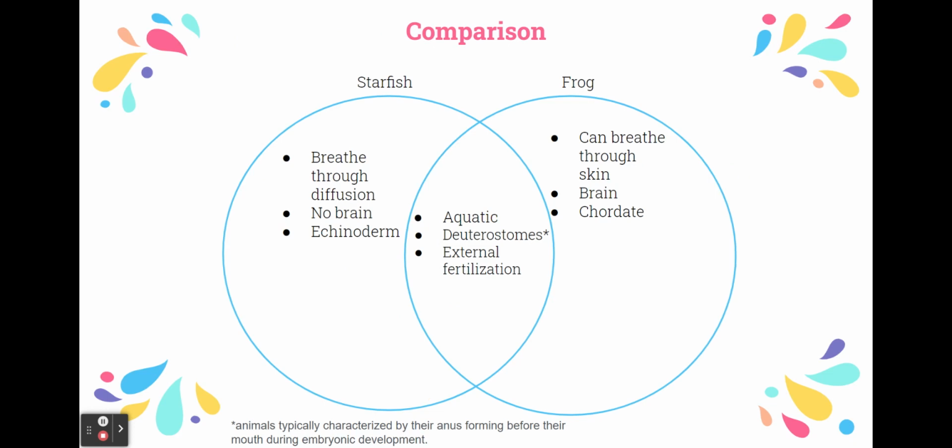Starfish are invertebrates. They breathe through diffusion, they have no brain, and they are part of the echinoderm phylum, which are only marine animals and can be identified by their radial symmetry, shells, which are made of calcium carbonate for the most part, and covered in skin, and having 5 or multiples of 5 arms.